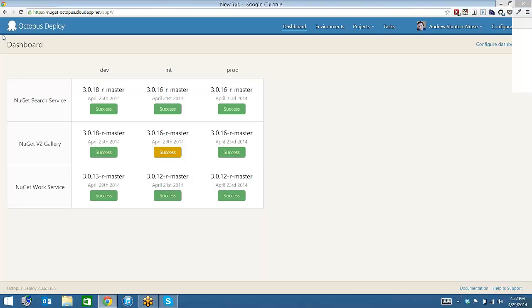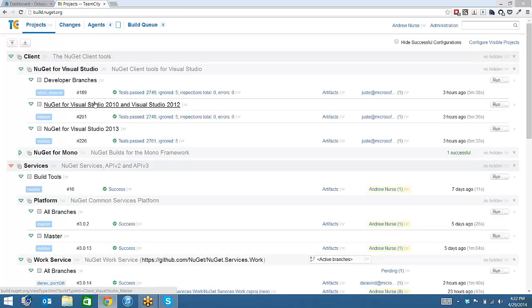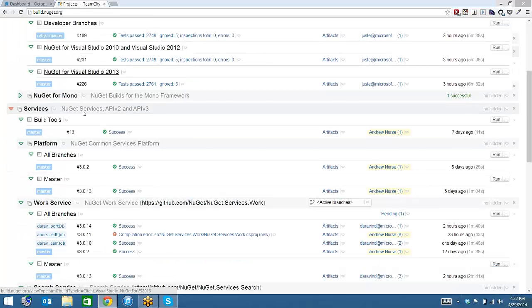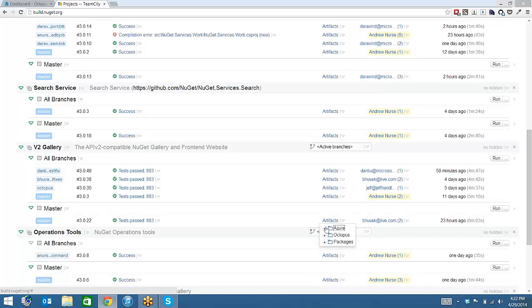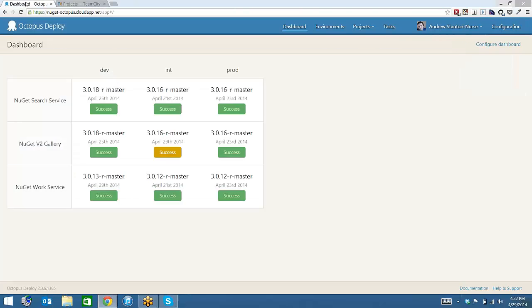We've got a TeamCity instance, and that's what builds our code. And so we have the V2 Gallery project here, and as part of the build, we get out a CS package file. And our previous deployment step was to basically just download this file and grab the CS config file. The CS package and CS config work a bit like a web config in that you can have a bunch of settings defined in your CS package and then the values defined in your CS config. So it's kind of like patching your web config.